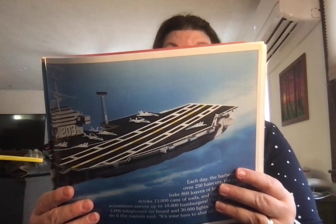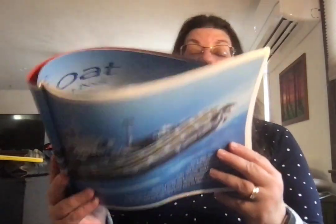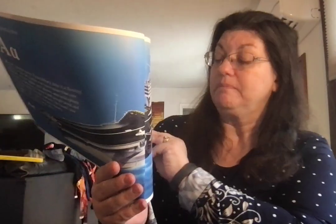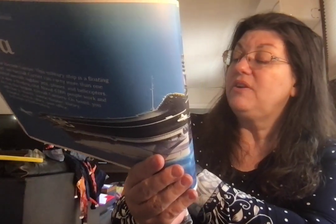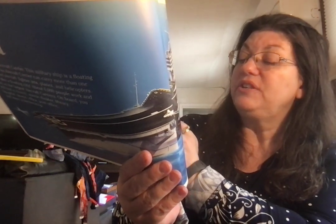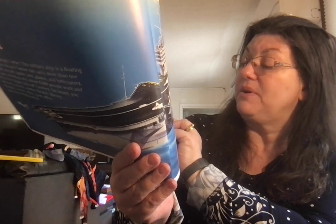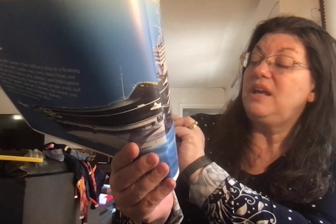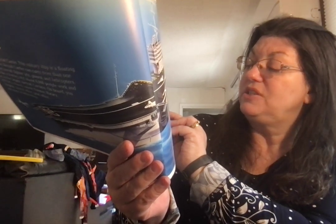About 60,000 people work and live on the largest aircraft carriers. On board, you will find a church, a movie theater, a library, a hospital, a dental office, a post office, and even a barber shop. Each day, the barber gives over 250 haircuts. The cooks bake 800 loaves of bread. The crew drink 13,000 cans of soda, and the kitchen staff sometimes serves up to 10,000 hamburgers. There are almost 2,000 telephones on board and 30,000 lights. What would you do if the captain said, "It's your turn to shut off all the lights"?